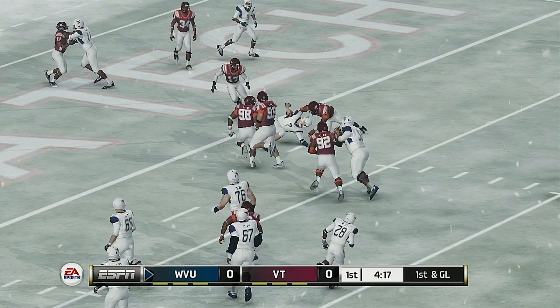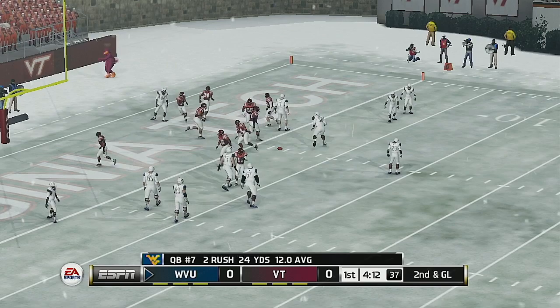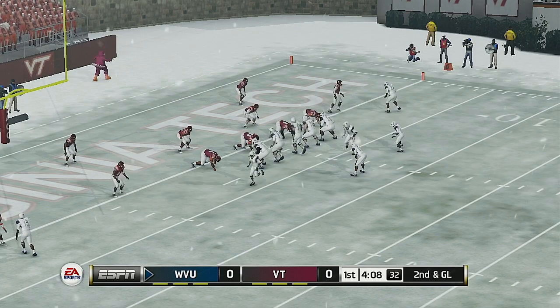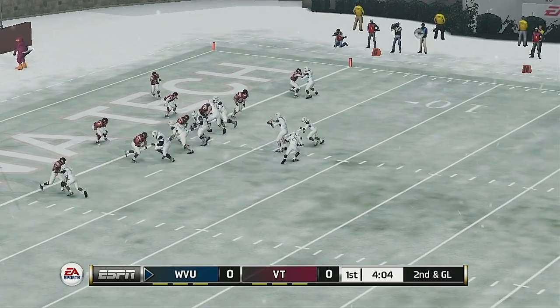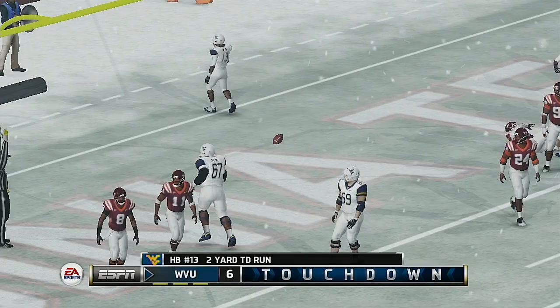Scrambling. They'll bring him down at the 2-yard line. That's good for a gain of 7 yards. That brings him second and goal. Touchdown, West Virginia.